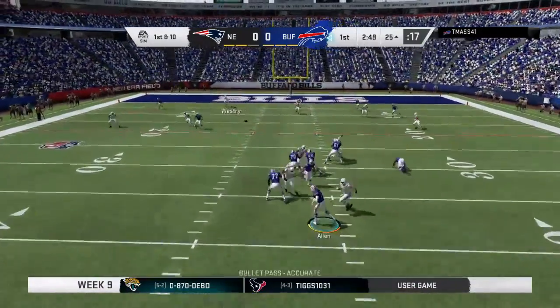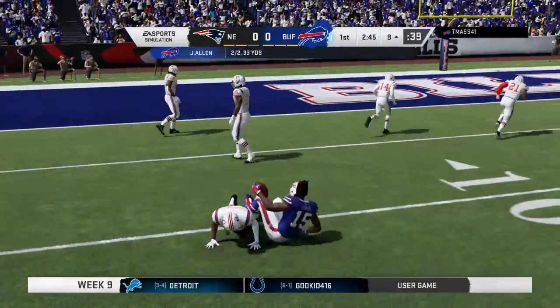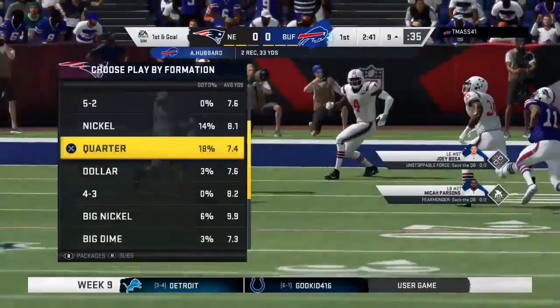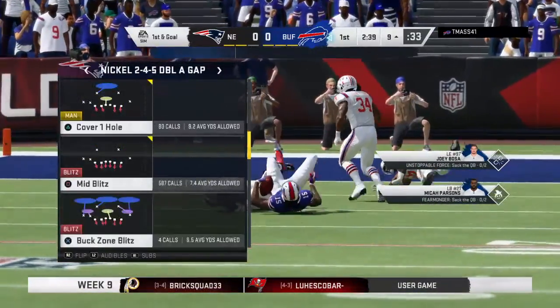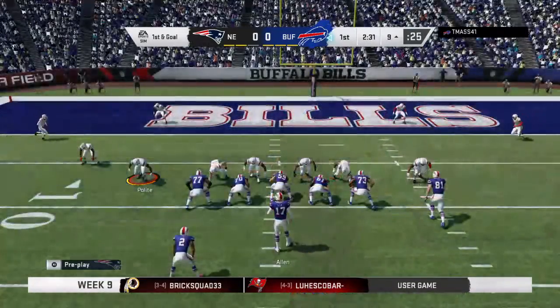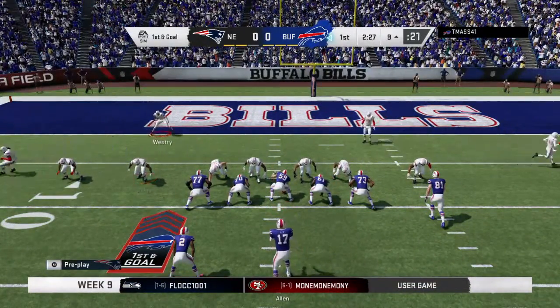Here's Allen. This will be caught inside the 10. And he gets it inside the 10 to the 9. Add this game to the last one, and they moved the ball over 50 yards in 2 plays. 2 big plays in succession. Not sure this D knows what hit him, but now they got to get ready. It's 1st and goal.